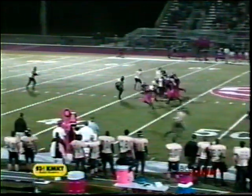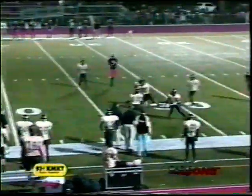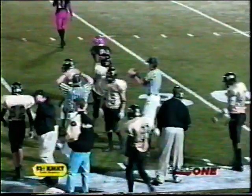Hoekstra standing at the 31. Grimes, good snap. He's got to hurry to get it off, but he does. And it is a high, wobbly kick. It's going to bounce at the 30, takes a Greenville roll, and will be killed at the 34. No chance for a return.